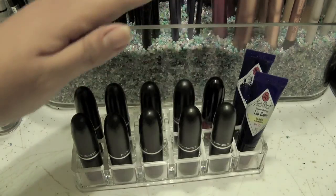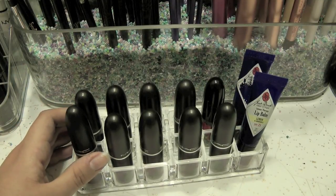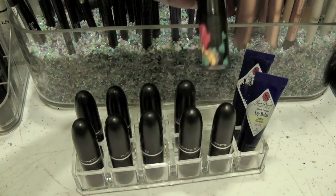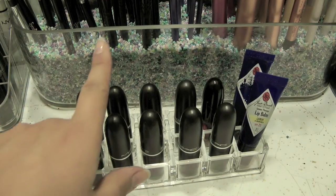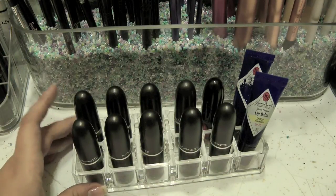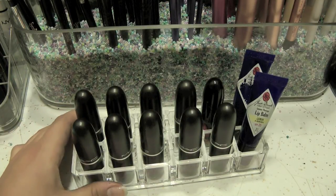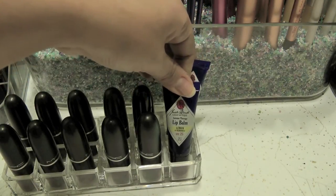It's really random. I keep all of my MAC lipsticks in here. As you can tell, MAC packaging is pretty similar unless you get special edition ones. So I do have them arranged by nudes and pinks and corals and reds and burgundies, whatever. So I have them arranged so I know where they are, but it's a mystery to everyone else. And then over here I have my coveted Jack Black lip balms.